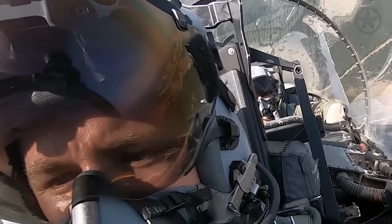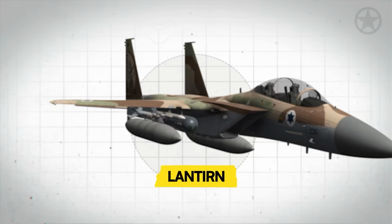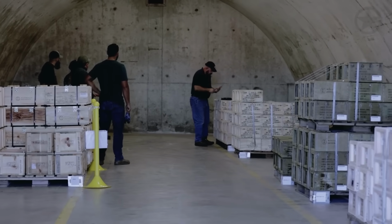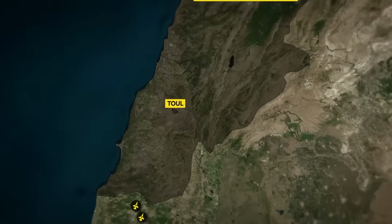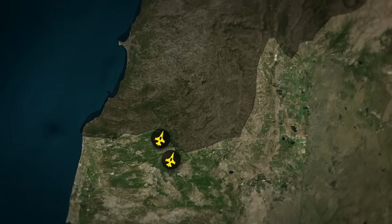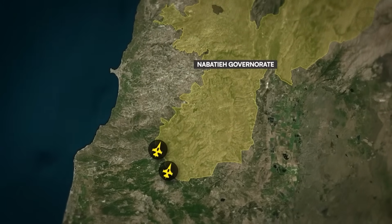His weapons systems officer in the back seat is already heads down in the LANTIRN targeting pod, using its thermal camera to verify their first target. Some auto repair shop that Israeli intelligence says is hiding a lot more than broken down cars. The infrared image is crystal clear despite the darkness. In the wingman's aircraft, an identical scene plays out as both crews prepare to rain steel across Nabatieh Governorate.